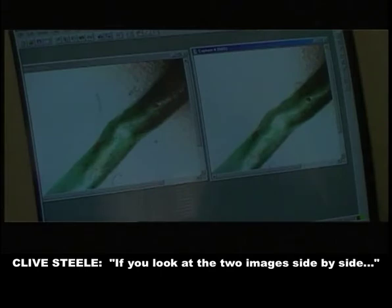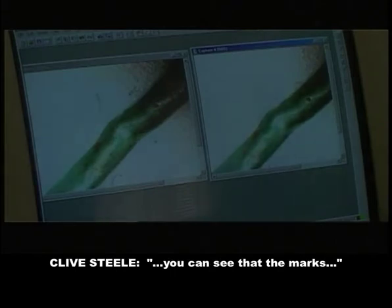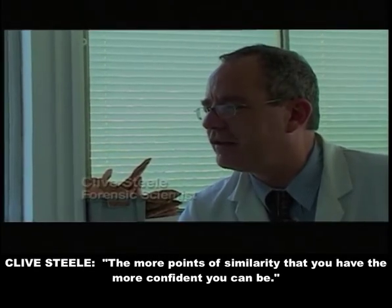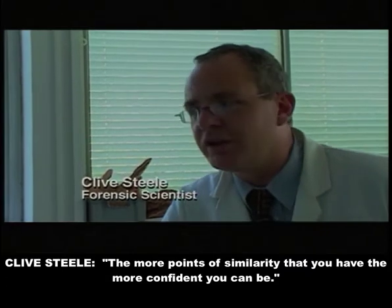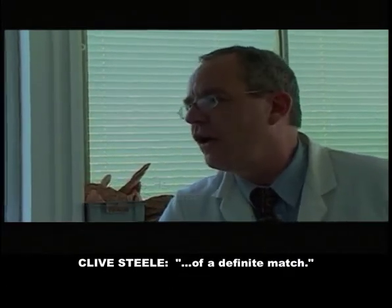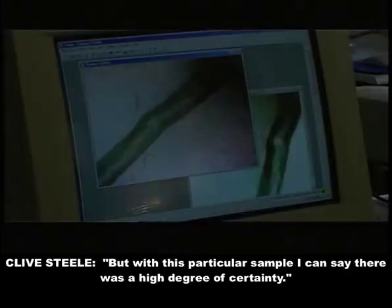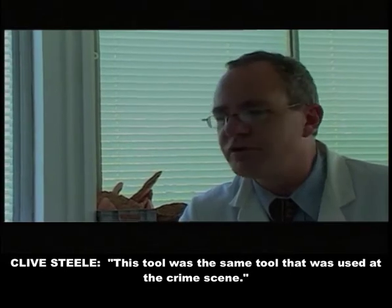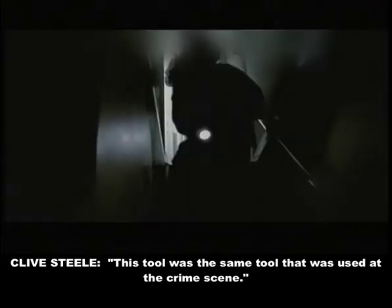Now, if you look at the two images side by side, you can see that the marks are identical. There are at least 7 points of similarity. The more points of similarity that you have, the more confident you can be of a definite match. But with this particular sample, I'd say there was a high degree of certainty that this tool was the same tool that was used at the crime scene.